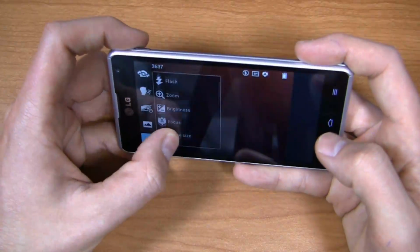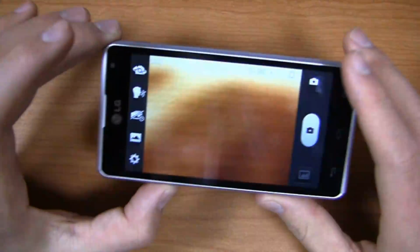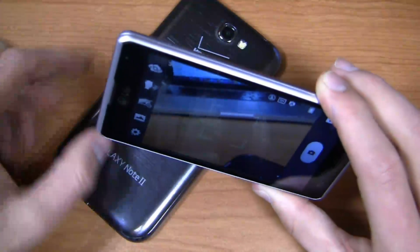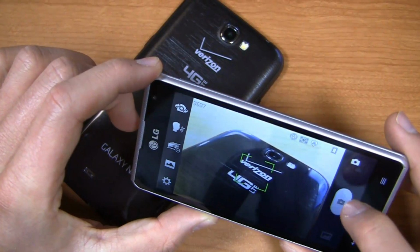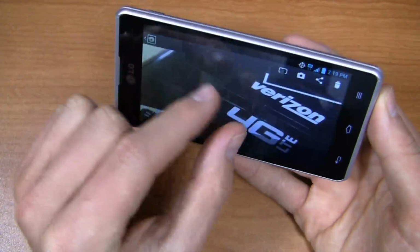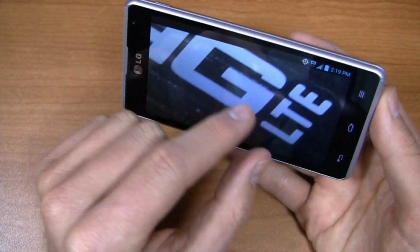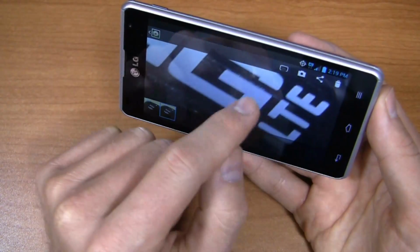And then you've got all your different options here, brightness, focus, and it's hard to do a camera test on an actual camera. I can't show you these outside of what I'm doing right now, but we'll take a quick picture of the Verizon Galaxy Note 2, which happens to be over here preparing for a dogfight. And so you can see it's a decent camera. The image quality is pretty reasonable. Over here you can see kind of the silver lines in the Galaxy Note 2, and the 4G LTE logo is pretty easy to make out, but when you do zoom in, you see some distortion and some noise over there on each one of the texts.